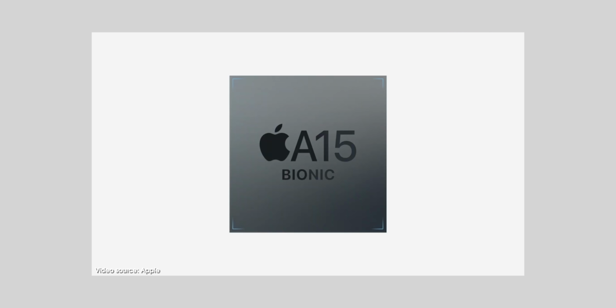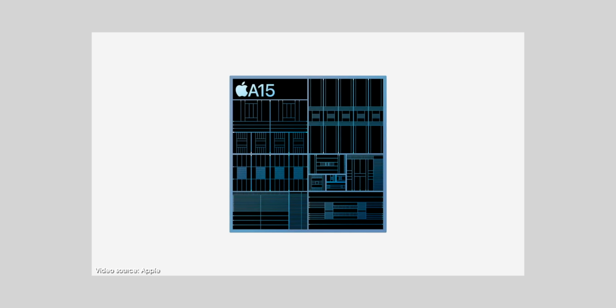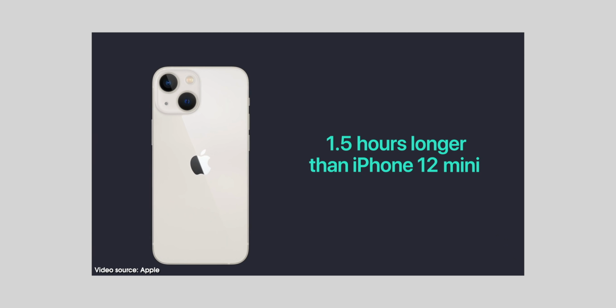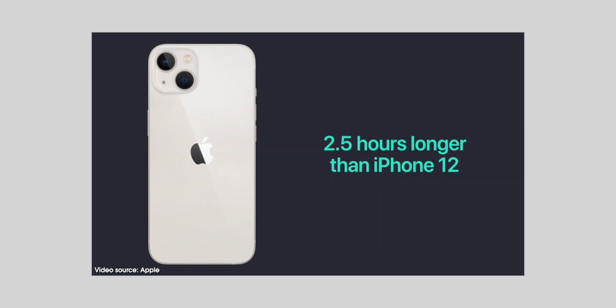Something that the iPhone 13 and 13 mini have that the 13 Pro also has is the brand new A15 Apple chip. Better, faster, more powerful, and most of all, more efficient. Matter of fact, we are seeing an extreme benefit from this efficiency in battery life. Depending on what model you go with, you can get up to 1.5 hours or 2.5 hours more battery life than the previous year's model.